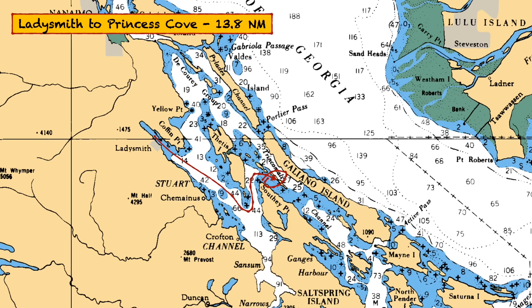It was 13.8 nautical miles to get here. I was able to sail for the first little while, but I was only doing 3 knots or less with the amount of wind that there was. So I eventually rolled up the headsail and motored the rest of the way. Didn't take too long to get here.